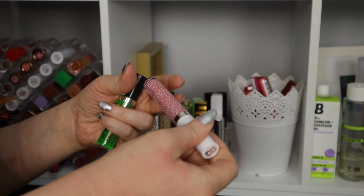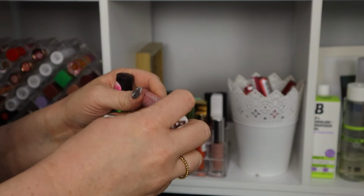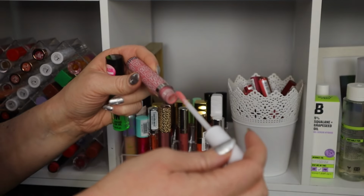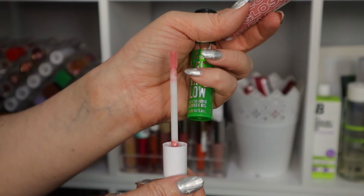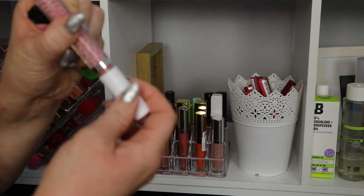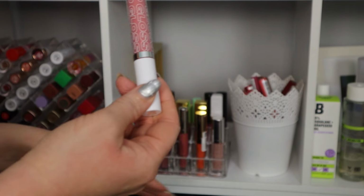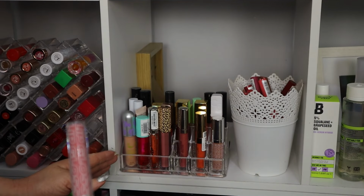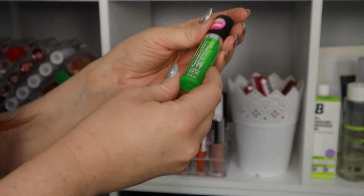I also have a lip gloss. Now this is from Beauty Bay. I do love Beauty Bay's products. That looks like a nice nude pink sort of a colour. This is in the shade Candy. Do I need it? Do I need it when I've got all of these? We'll reassess. I am keeping this one though.